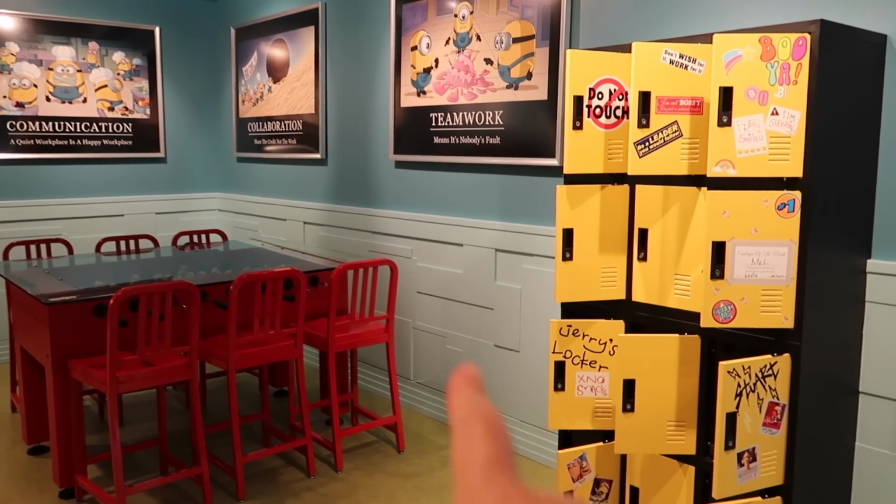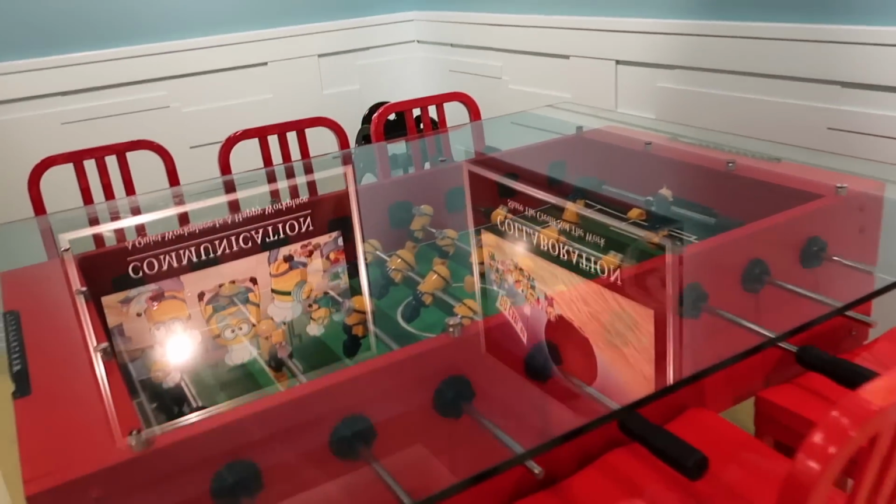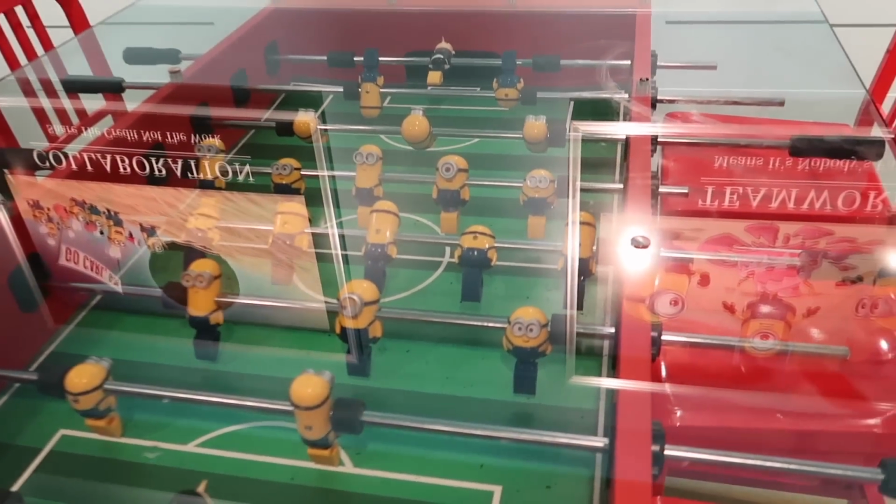So now we've eaten, we've had drinks. I feel better. Let's go out there. All right. It's cute in the break room how some of the tables are foosball tables with Minions in them. Oh my gosh, how cute.